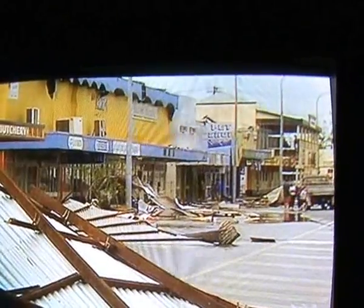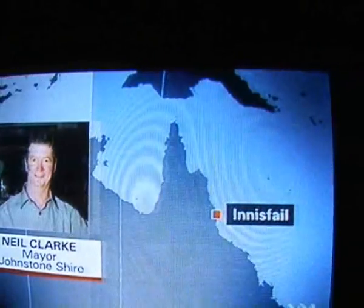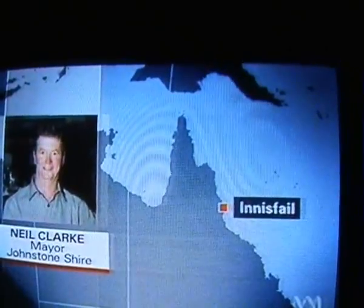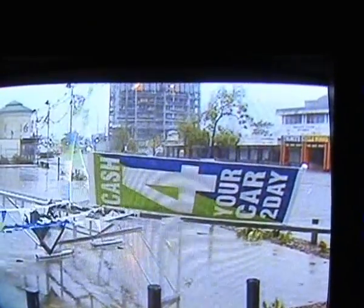The Mayor of Johnstone Shire, Neil Clark, says the town is devastated. Looks like an atomic bomb hit the place. It's severe damage. It's more than a local area can handle. I think it will even stretch the state to be able to handle this one, and we will be calling on national resources. Fortunately, there have been few reports of injuries. No fatalities that we're aware of at this stage. We're absolutely astounded at the low injury rate.